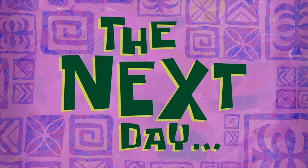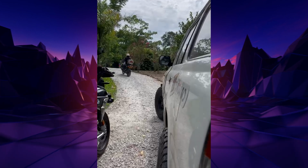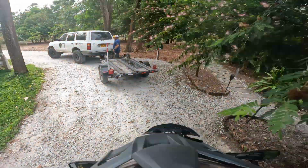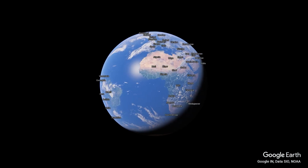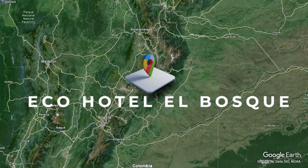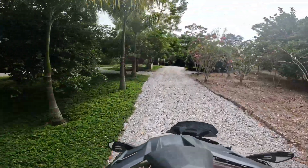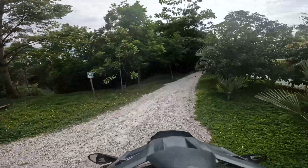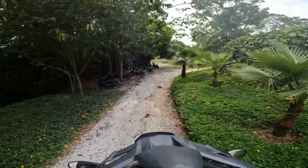The next day. Alright, time to leave Hotel El Bosque in Doradal. Nice boutique resort, you might call it. Beautiful surroundings here in the middle of the jungle.